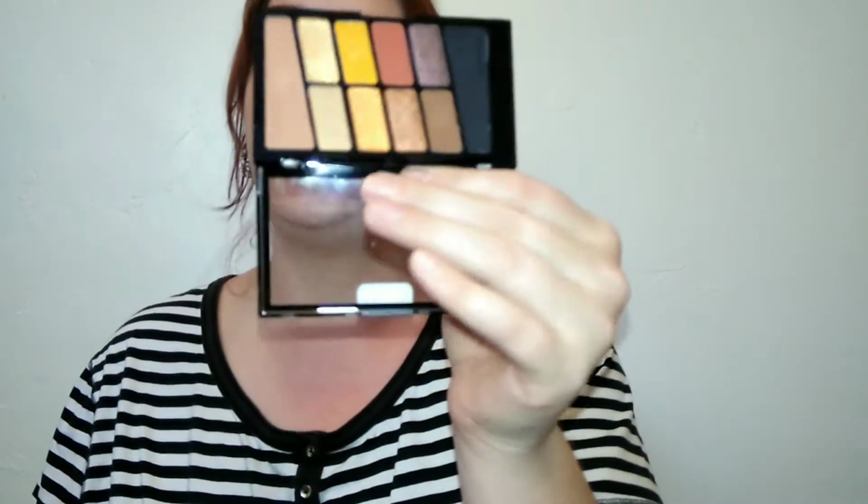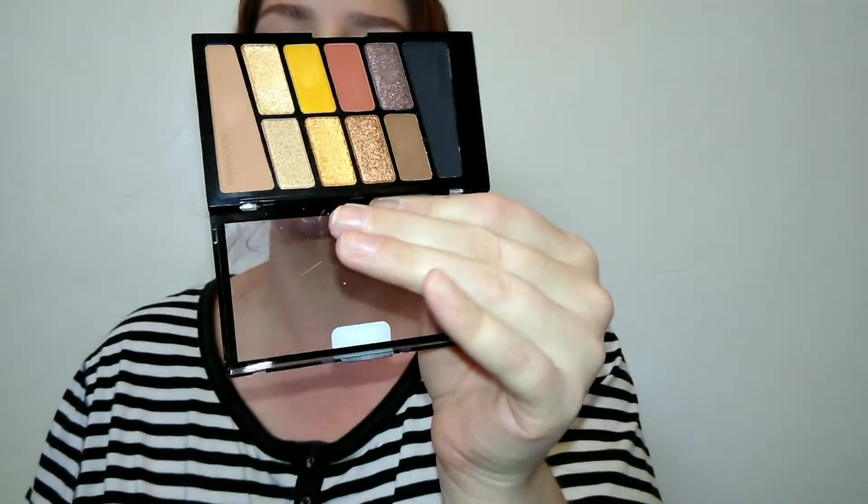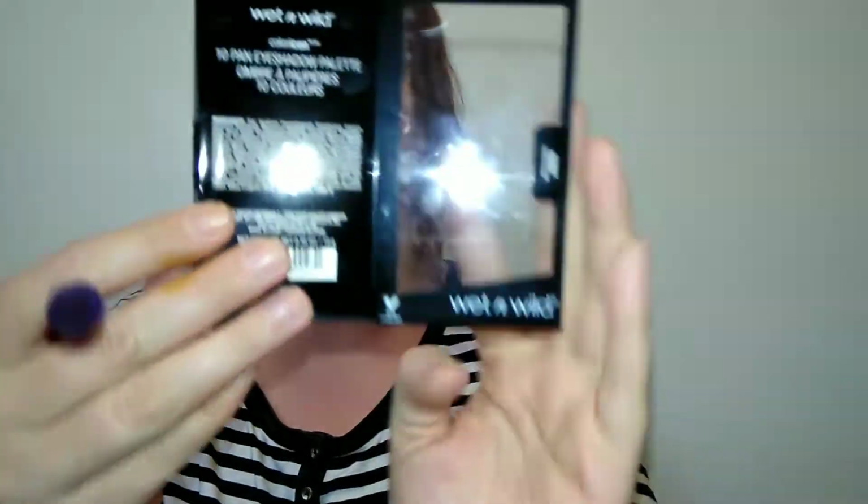I'm also going to be doing something I don't do very often. I'm going to be doing 2 different eye looks so we can try out both palettes. I have a little color switch thingy here. Okay, so I think I'm going to start with Coffin Break. It's a 10 shade little palette, just like the regular Color Icon. This is Color Icon, okay? Anyway, so 10 shades. There are 4 mattes, including the 2 transition shades.